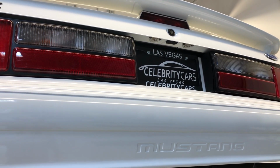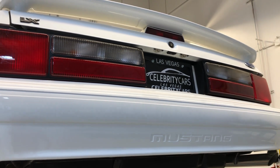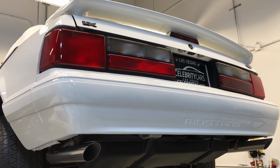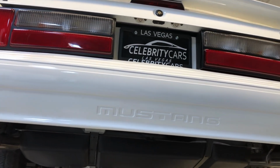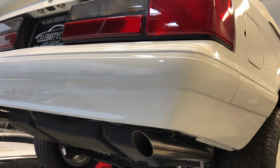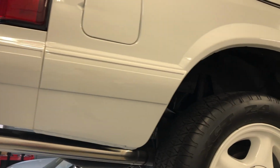We've gotten lots of calls on this 1993 Quadruple White Mustang, with 188 original miles on it as we speak. And the questions have been, hey, what's it all about? What's it look like underneath? Does it have any rust? Has it been kept in a climate-controlled garage? What's really the overall condition?